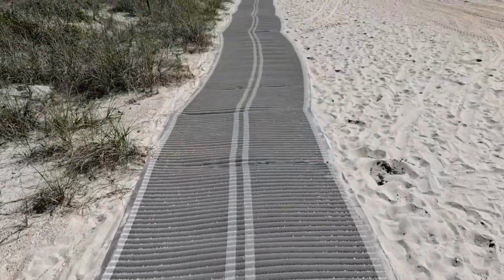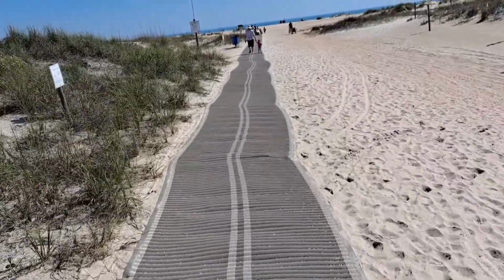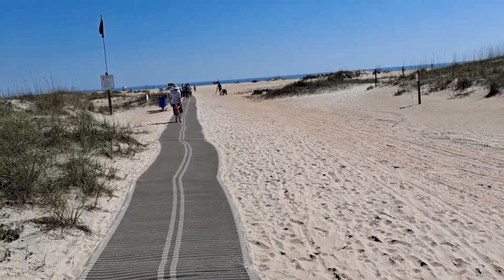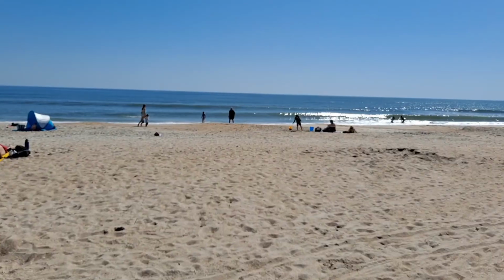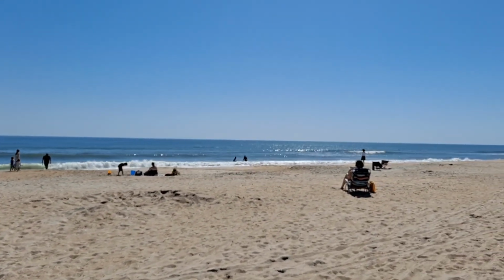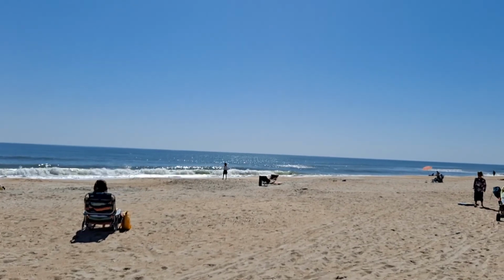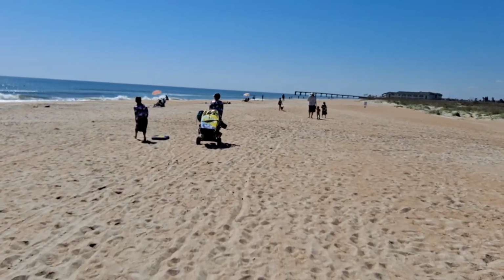So I see it's no pets out here. They've got a red flag. I really don't know why. I mean, there's hardly any wind. The waves look like they're really calm. So I'm not really 100% sure why they have that, but we're gonna get out there and check this out. All right, so here we are. A beautiful day. There's dolphin out here, which I don't always see dolphin out in the Atlantic that close, but so we're gonna go down here a little ways and set up.